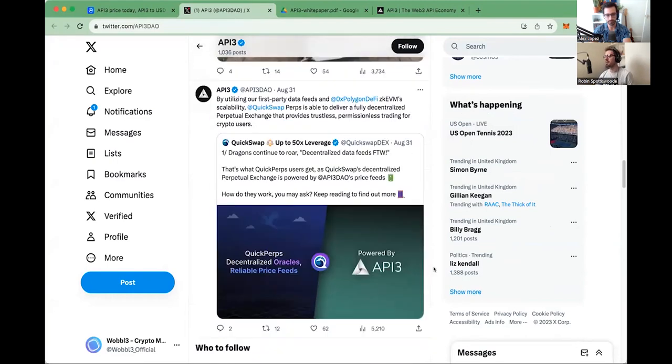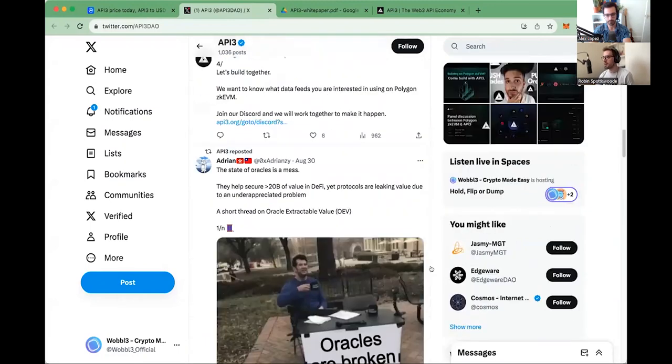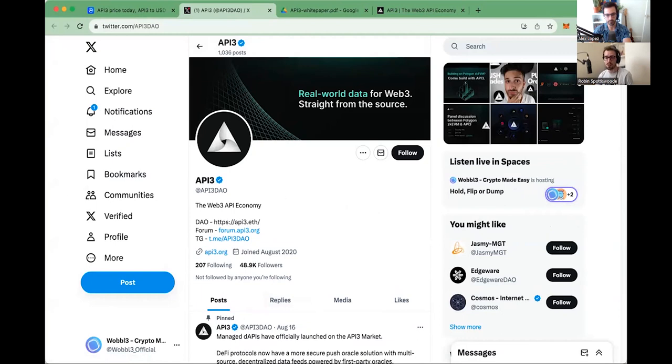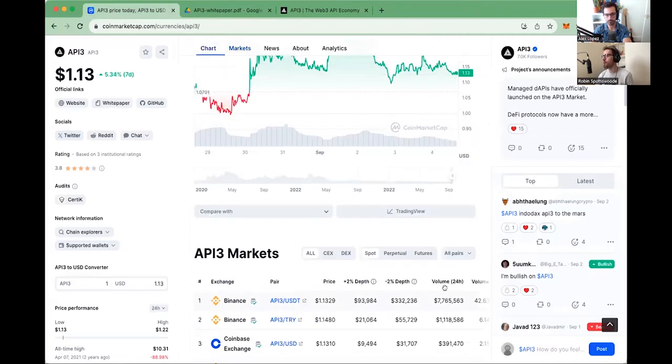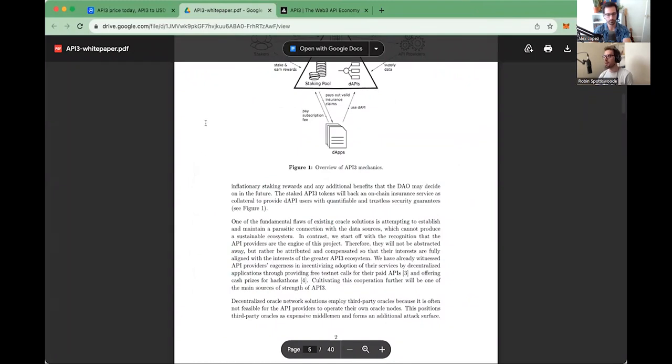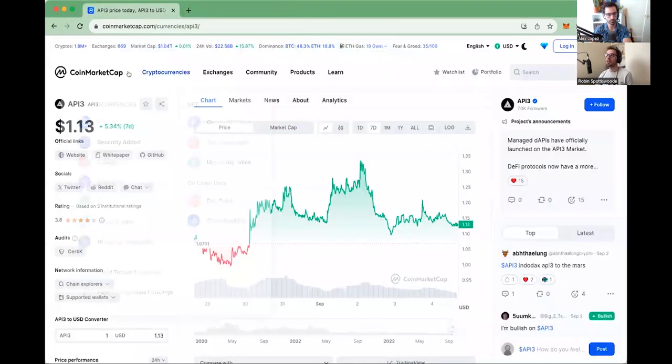I'd say this is a legit project, possibly a good project. I don't know, I'd have to do more research, but certainly one to look at. Certainly a candidate for hold or flip. I wouldn't necessarily dump this immediately, but I would recommend reading the API3 white paper if you wanted to go into more detail. Alex, do you want to add anything on API3 before I move on?